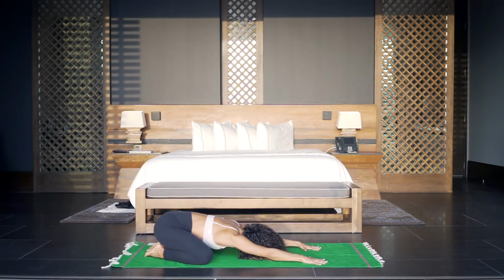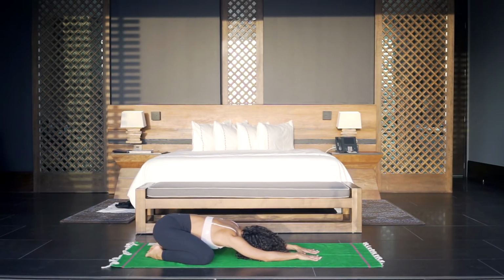So take a deep breath in. Release a full breath out. I'd really like you to pay attention to the breath here because it's going to help us move through this. So inhale, feel the back of the ribs expand, feel that opening. And as you exhale, soften the body down.